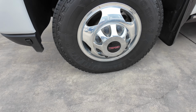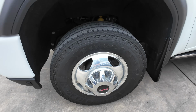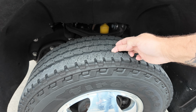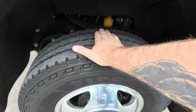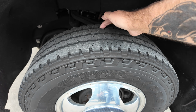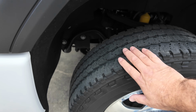But let's turn this camera around and let's show you the truck. There's those tires, the Firestone Transforce AT2s. Hopefully there's enough light in here, but you can see there's quite a bit of tread left for a little bit over 90,000 miles. I mean, they're looking pretty good. A little less in the middle right here, but I guess that's probably the way it should be.